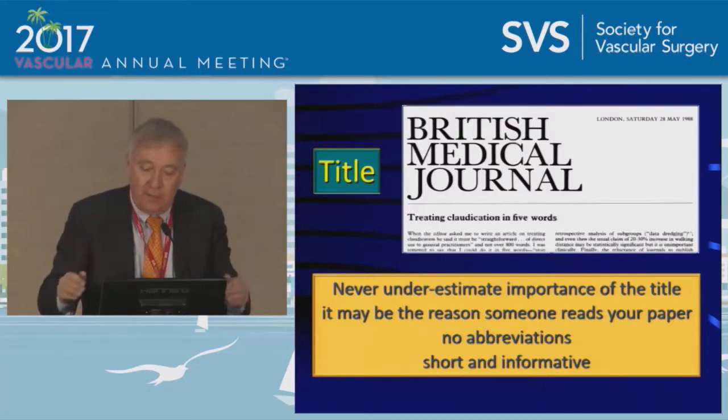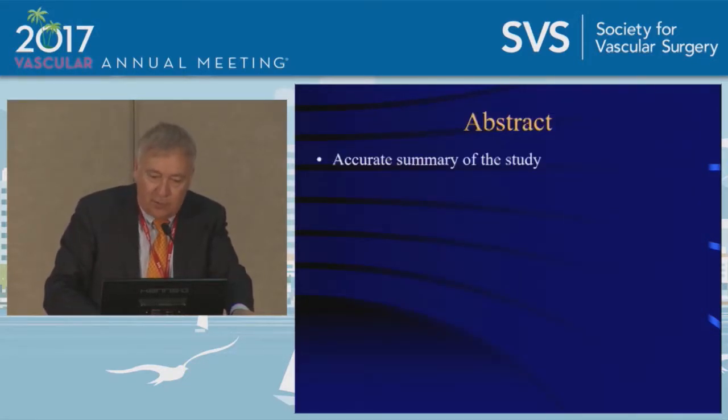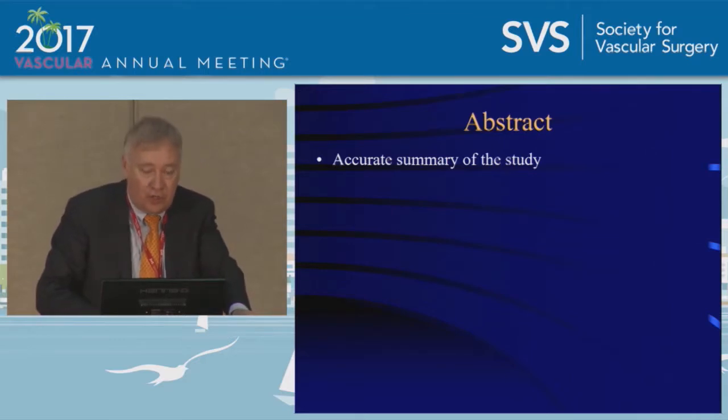So do not underestimate the importance of the title. It may be the reason someone reads your paper. Do not use abbreviations, and be short and informative. Then the abstract. The abstract should be an accurate summary of your study.